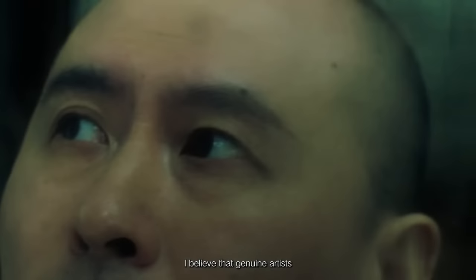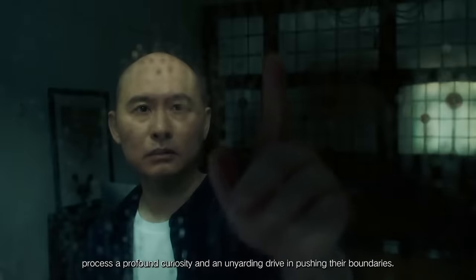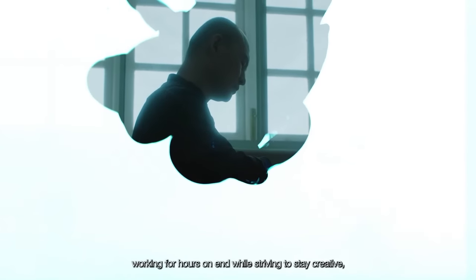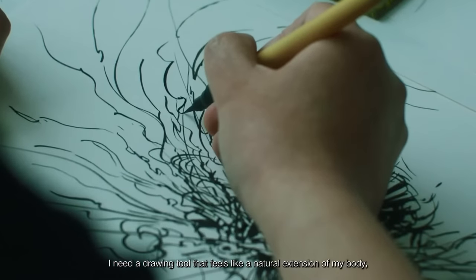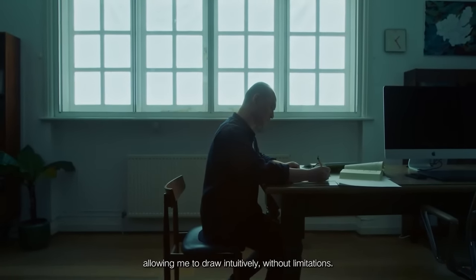I believe that genuine artists possess a profound curiosity and an unyielding drive in pushing their boundaries. Never rest satisfied with the present, embrace uncertainty, constantly seeking new possibilities. Working for hours on end while striving to stay creative, I need a drawing tool that feels like a natural extension of my body, allowing me to draw intuitively without limitations.